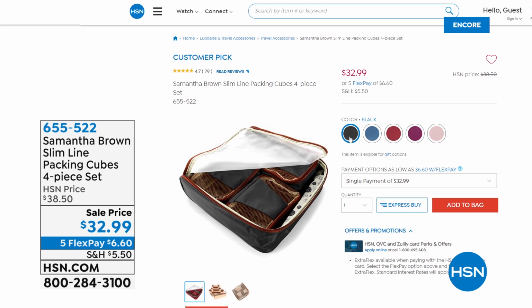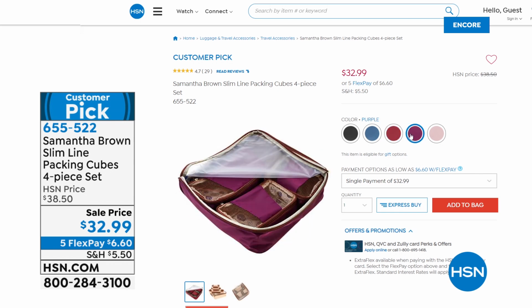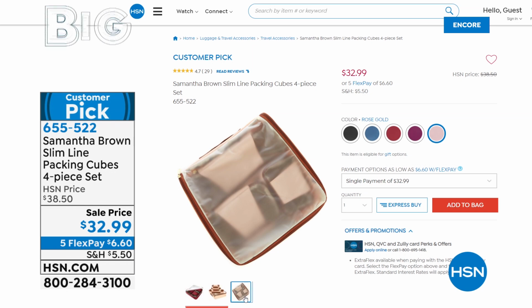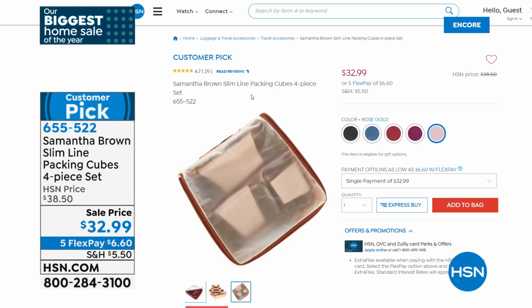Now, the travel cubes, you know that they're always a customer pick for Samantha. These are the slimline packing cubes, and these do work with your today's special. I love these, Samantha, because you can just fit more stuff in my carry-it-all bag just by buying these cubes, right? These cubes just eliminate suitcase chaos and keep you organized on the road. And that's what we all want.